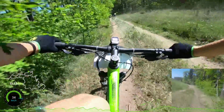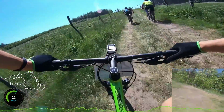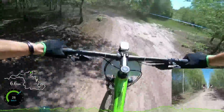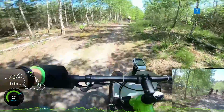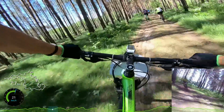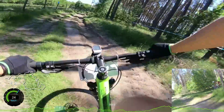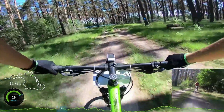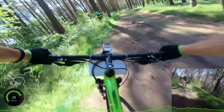So I'm showing you here the corners only from the race you saw, the latest race I published. This is the 28 kilometer MTB race. It's not a cross-country race, it's a shorter version of a marathon. The first advice I want to give you is, guys, realize how much time you're going to spend in the corners throughout your entire race.